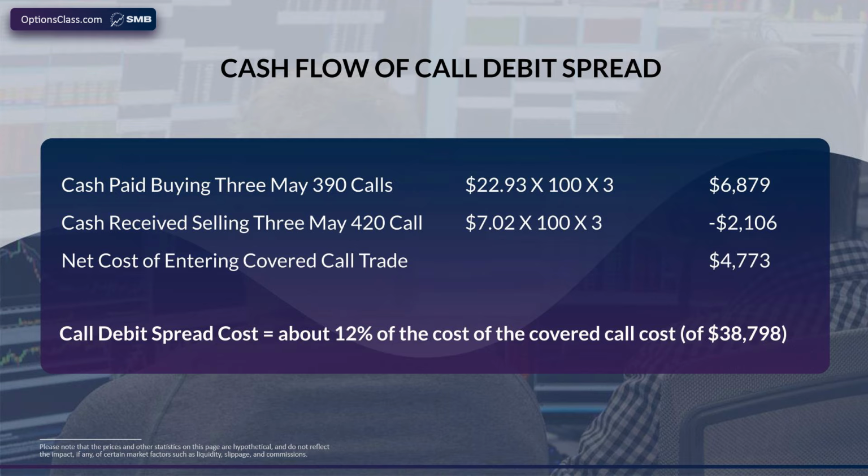As you can see, the 3 long calls at the 390 strike, again, 5 points below where the SPY is trading, are trading for $22.93, and they each represent 100 shares of stock. So we multiply that by 100, and we bought 3 of them, so we multiply it by 3, resulting in an overall cost of $68.79. But on the other hand, we sold those 420 calls at the same level we sold them for in the covered call case, where we bought the shares simultaneously. And so those 3, selling for $7.02 apiece, result in a cash inflow of this time $21.06, resulting in a total net cost of just $4,773, which is about 12% of the initial cost of over $38,000 in the case of the traditional covered calls example.